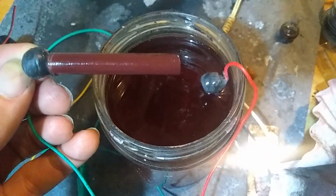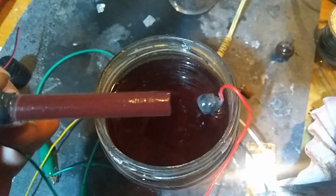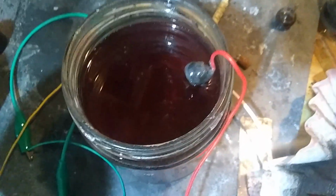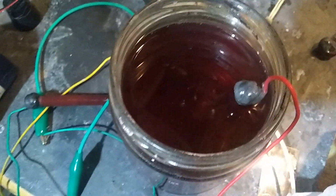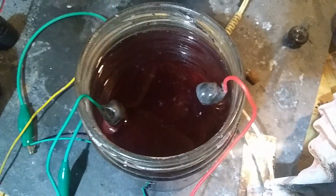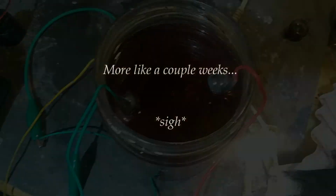So I lost the footage of setting up the electroplating setup, which I guess is just as well because, as you can see here, I'm plating copper, not cobalt. Which means there's still a substantial amount of copper in the solution. So I'm just going to keep plating the copper until it's all gone. So this video may be delayed a couple of days while I try to push the copper out of here.